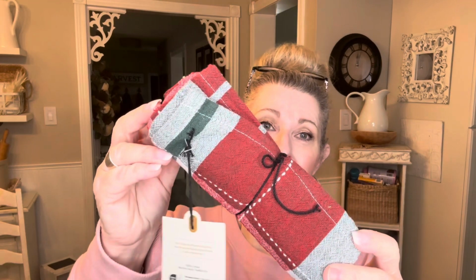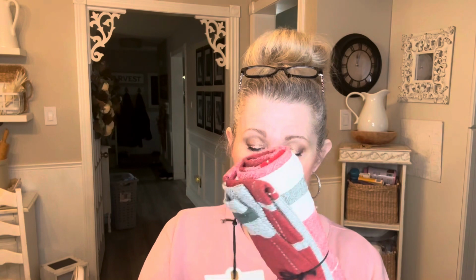They have a lot of this kind of material. They have serving dishes, trays. I have a tray by Hearth and Hand. It's quite large. I had seen somebody talk about them and they opened it up and it was quite large. So this is going to be good hanging from one of my dowels. And this little towel, I think it was like $3.99.